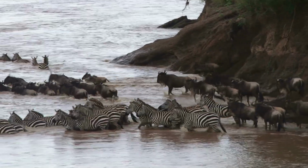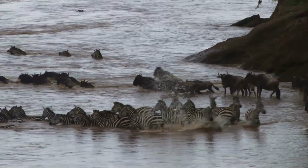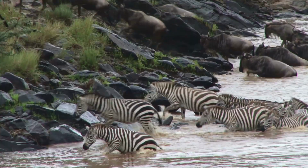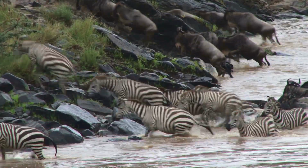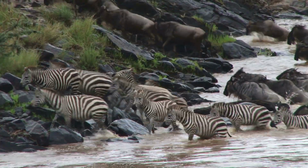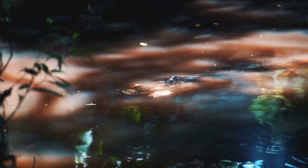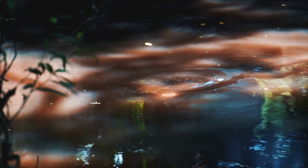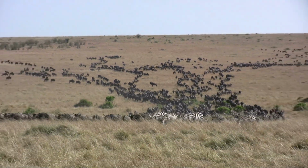Thousands upon thousands of wildebeest and zebra amass on the banks, a sea of swirling hooves and nervous snorts. They're driven by an ancient instinct, a primal urge to reach the lush grazing grounds on the other side. But danger lurks. Crocodiles, massive and prehistoric, patrol the murky waters, their eyes fixed on the gathering herds. The tension is palpable, the energy electric.